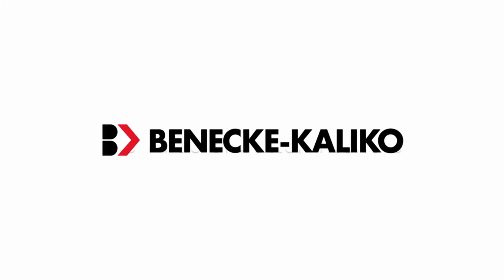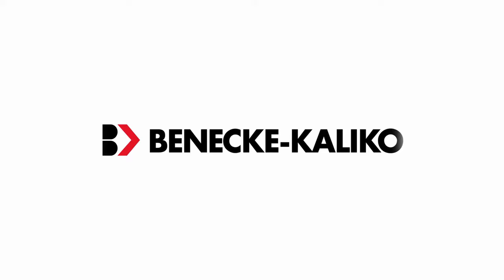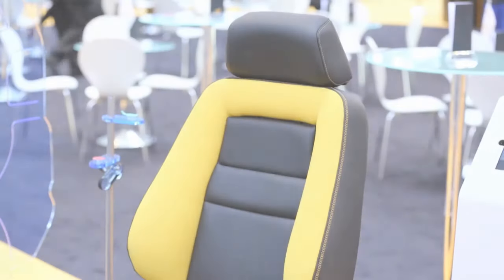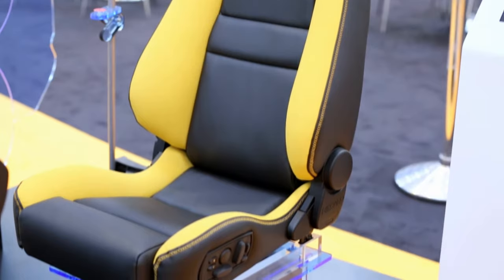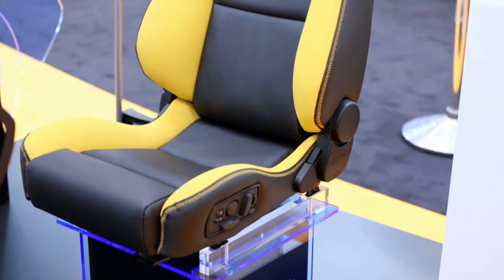Finicky Calico, dedicated to offering the value of better interiors. This product is a new surface integrated heating system made by Finicky Calico. It's a new innovation which generates heat and requires hardly any power. There are several distinct advantages of this product compared to conventional heating systems.